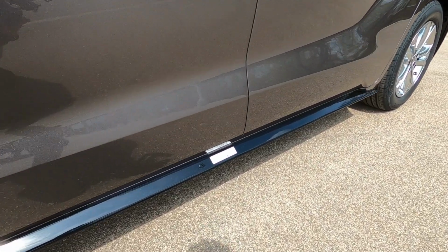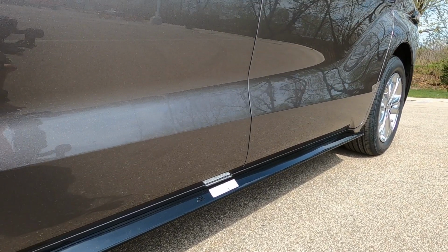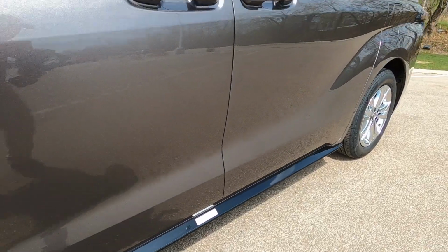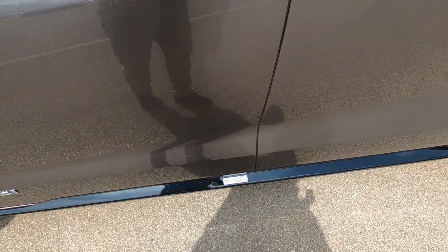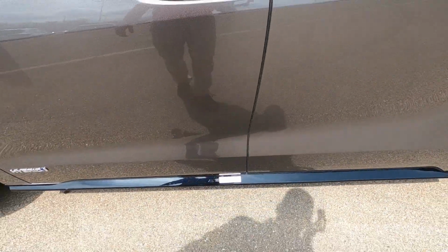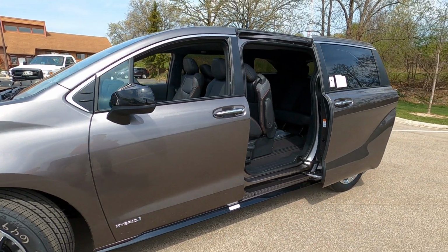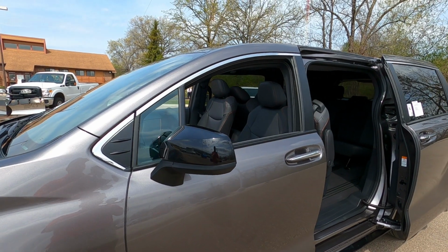And you have a kick sensor right here, which allows you to swipe your foot under there to be able to open up the sliding door. Let me give that a try here. There it goes. Your outside mirrors are piano black as well.